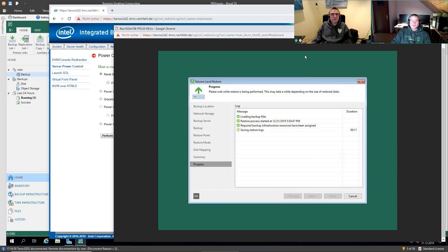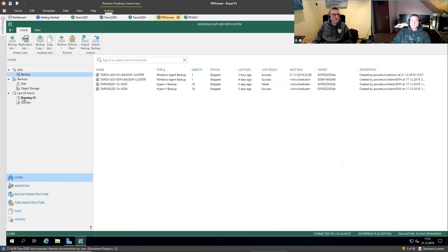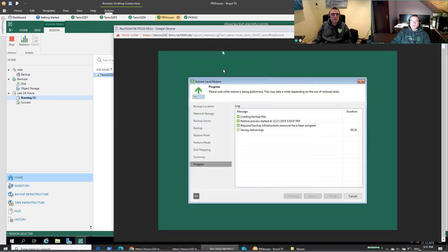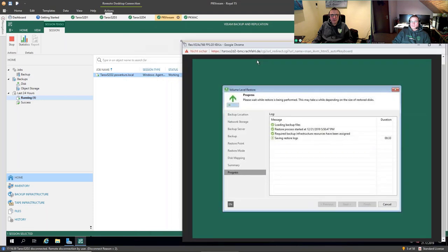Then we can also have a peek at the backup server to see that the job is running there. Yeah, here we have one running job. But we can't see any statistics here. No. So let's go back and see how it's doing. Maybe I can arrange the window so that we can see both. Fair enough.